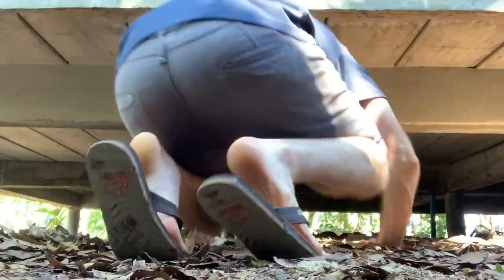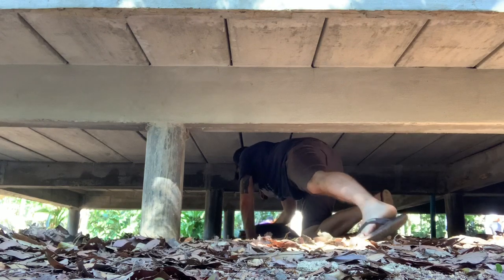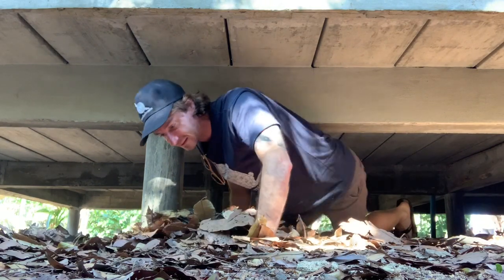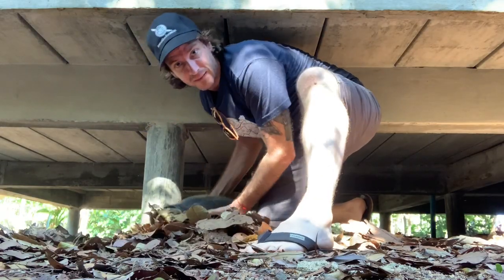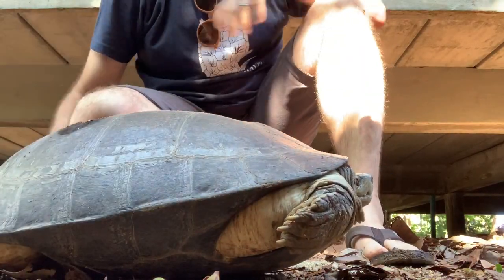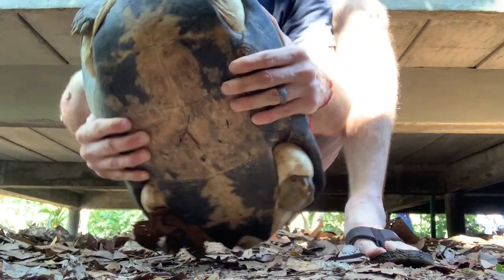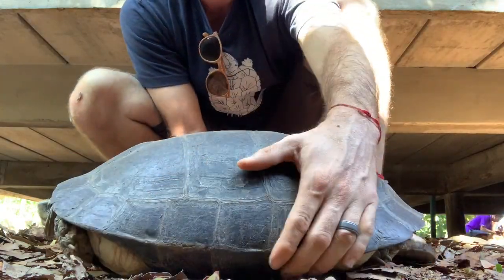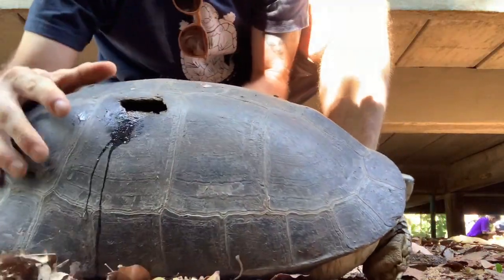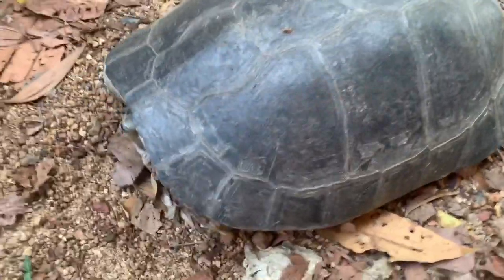It's easy to get distracted. There's like everywhere I turn, there's massive turtles and tortoises. There's a huge grandis under here. I'm gonna have to pull out. This is a yellow-headed temple turtle. Hyosemi's anandala. As you can see, that's a big turtle. And this one actually has a healing injury right here. I don't know what that's from, but man, that's a big turtle.